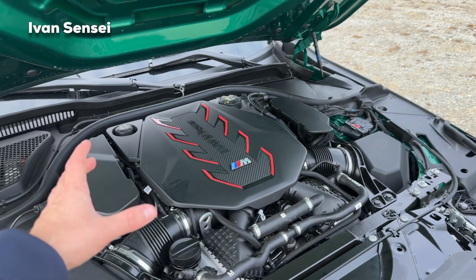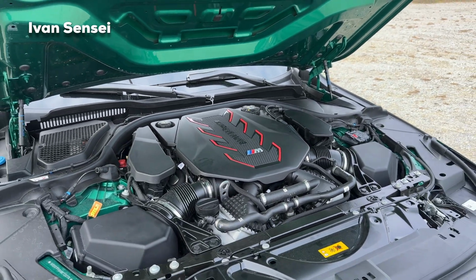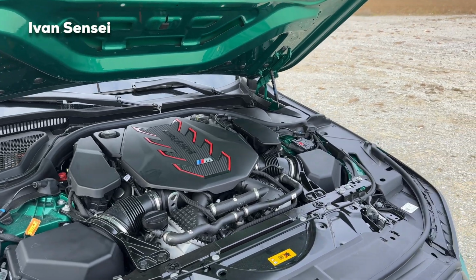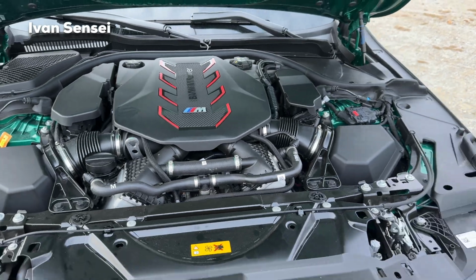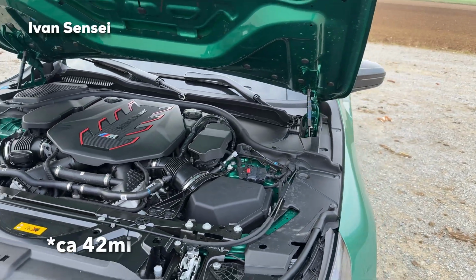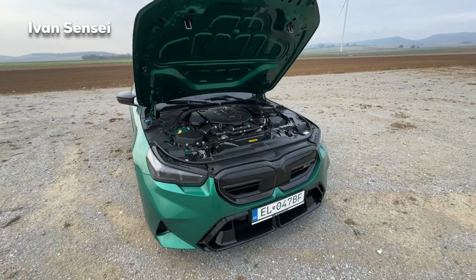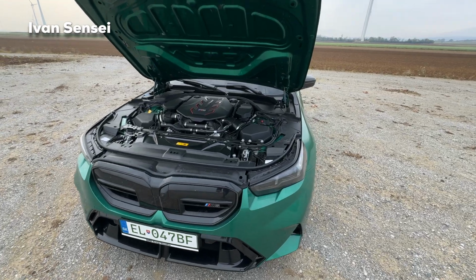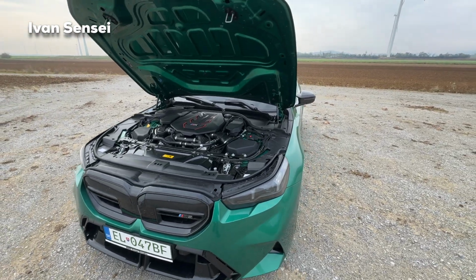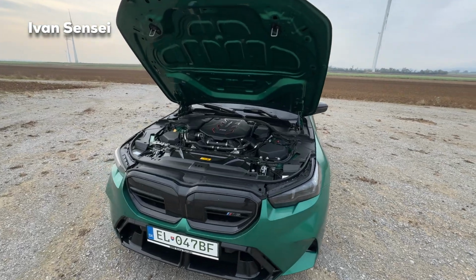We cannot count together the V8 and the electric. The system output is 727 PS horsepower, and the torque 750 Newton meters. So these are the numbers. In electric mode you can do 67-69 kilometers rated. This is of course paired with the xDrive M, so this can be also rear-wheel drive, four-wheel drive sport, or four-wheel drive with DSC on, MDM, or off.